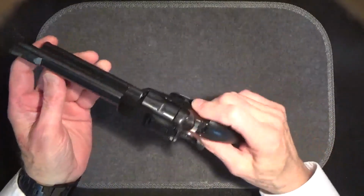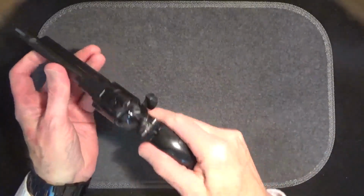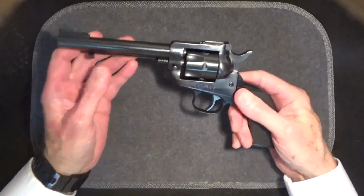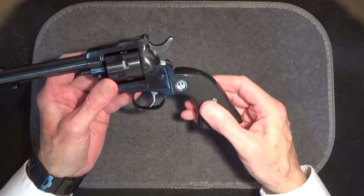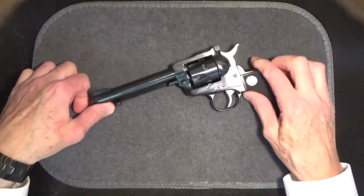Shell ejection is through an ejection rod right here. You just push on that and it ejects the shell. The grip is a gunfighter style in black checkered hard rubber for this particular gun. Unloaded weight is 33 ounces.